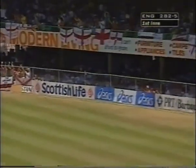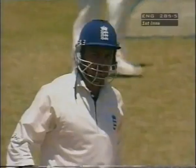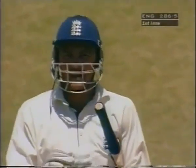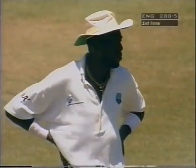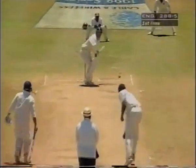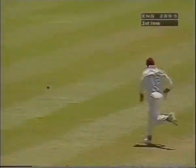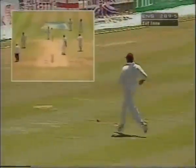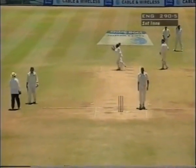That's a very good stroke. Just picked it up really with the bounce and swung it away. That's very clever play from Thorpe. Very good use of the hands to control the blade of the bat.